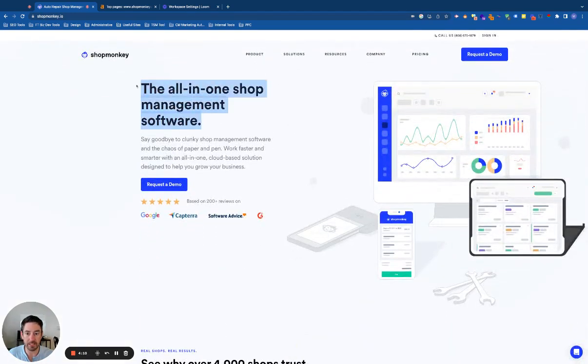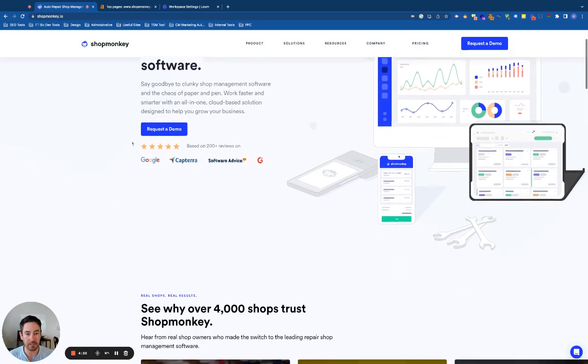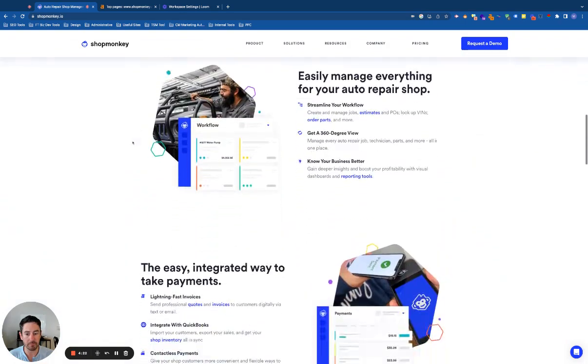I like the headline here. I love how succinct it is, exactly what you do. Maybe "auto shop management software," something like that. But overall, no problem there.